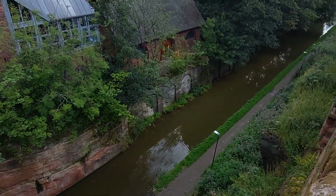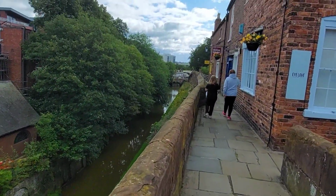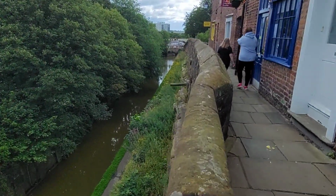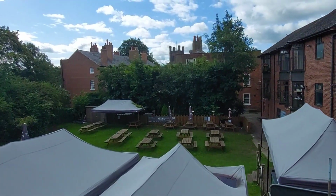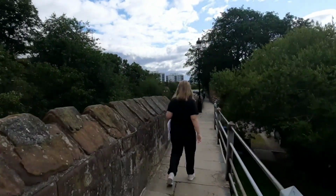So just as we leave the Northgate, we're walking towards Chester Cathedral along the walls with the canal at the bottom there. And just below there is one of the only bits of the walls where you can actually see the Roman original walls beneath the medieval walls. And just down to the right there's a little court called Rufus Court, which has a lot of restaurants and bars.